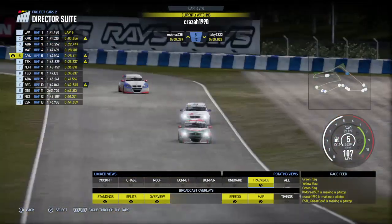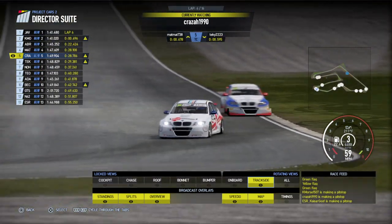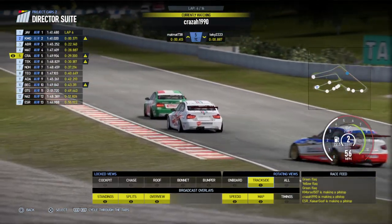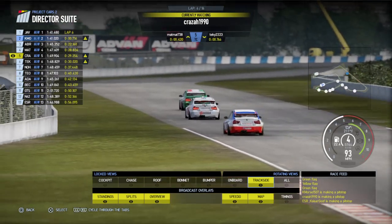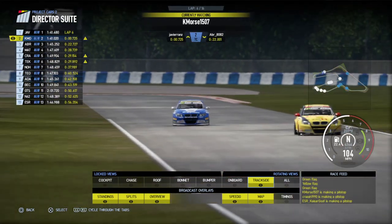Oh yeah, he did, but is it done? Because Crazy was right on the back of him. Crazy made a mistake, and took... Look at the run Crazy got though through that corner. It's a very, very nice run. Yeah, battle for the lead.